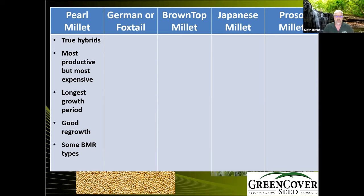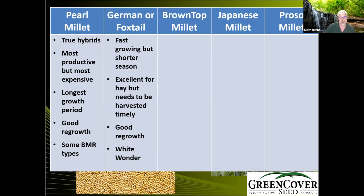So pearl millet is probably the one you'd want to go with if you're really doing high intensity grazing and want to capture maximum gain, and especially if you don't think you can get in there quite as quick, because these other millets are all going to be shorter season than the pearl millet. Pearl millet is shorter season than a lot of the sorghums, but some of these other millets are really quite short season. Then you go into the German or the foxtail family. They're fast growing, but again, they have a shorter season.